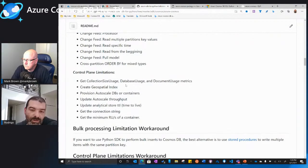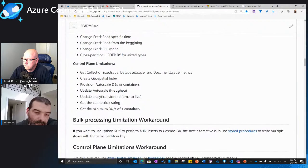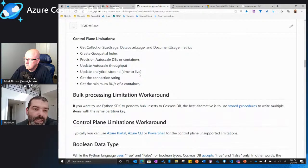About these control plane limitations, of course, we should work together to update the list. This is what we know for now. And we just added this auto scale limitation because it's a new Cosmos DB feature and it's not working for now with analytical store. We'll update it in the future. As another example, minimum RUs. But the good thing about these control plane limitations, you can work around them with the portal, CLI, PowerShell, and so on, right? Yep. So it's pretty easy to create a Python script or a CLI command to do whatever you need in this control plane session.